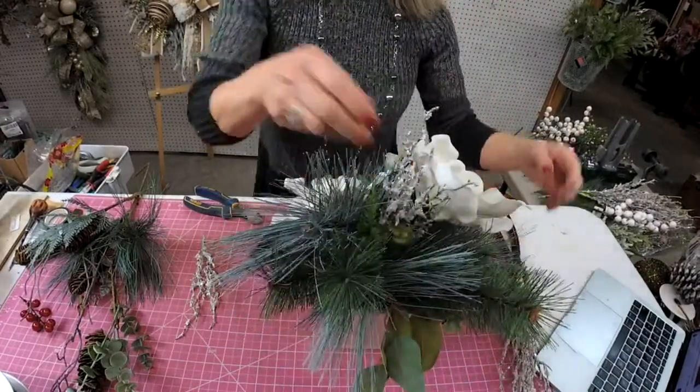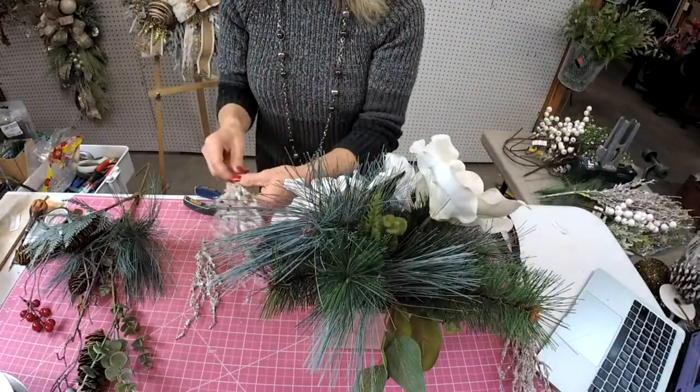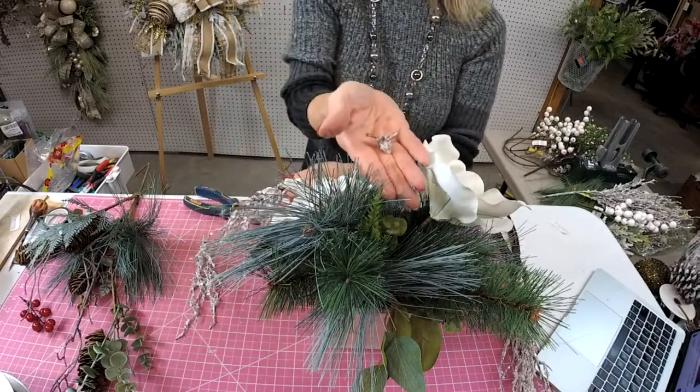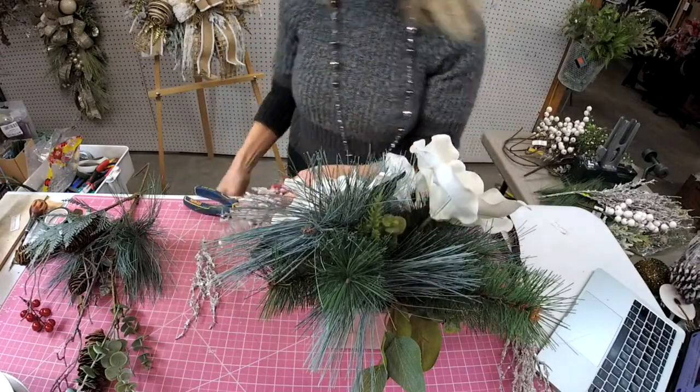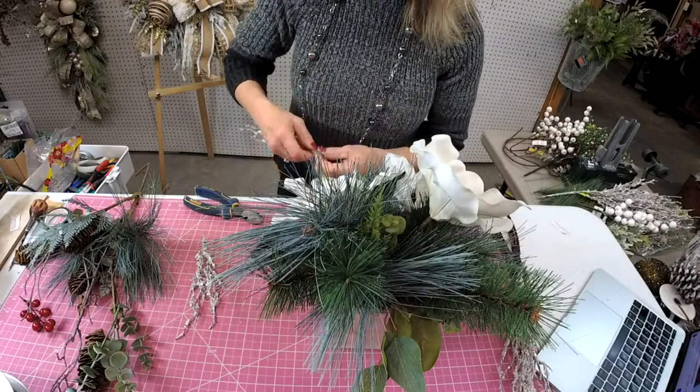Okay. All right, I'm going to have to put a pick on it, though, because the stem part of it is not very long. It's got some kind of growth on it. I don't know what that is. But I'm going to put a steel pick on it.